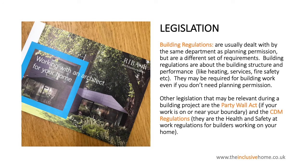Building regulations are usually dealt with by the same department as planning permission, but are a slightly different set of requirements. Building regulations are about the building structure and performance, like the heating, services, fire safety, etc. They may be required for building work even if you don't need planning permission.